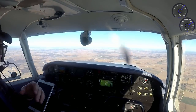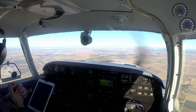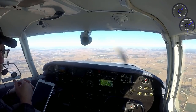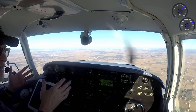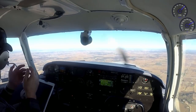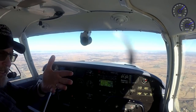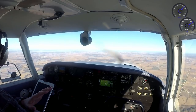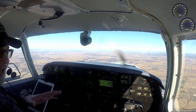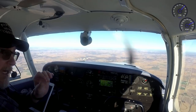Similar for a ship to float, it has to displace water. An airplane to fly has to move more than its weight in air down, or in the direction it needs. Okay, so how does it do that? It's the airfoil, the wing. And the wing is the most important thing on an aircraft, how it meets the air and the shape that it has.